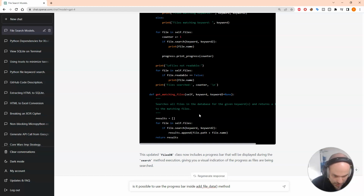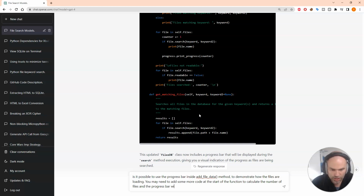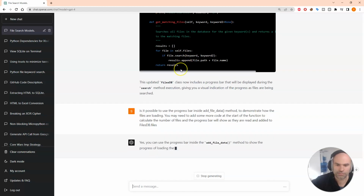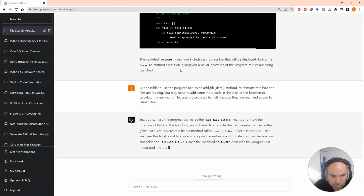Data method. It's a method to demonstrate how the files are loading. You may need to add some more code at the start of the function to calculate the number of files. And the progress bar will show as they are read and added to FilesDB.files. Yes, to show the progress loading the files. Okay. Helper method, count files.